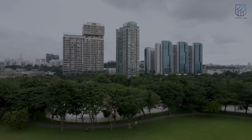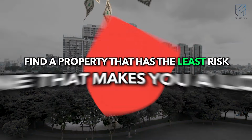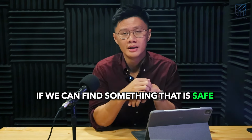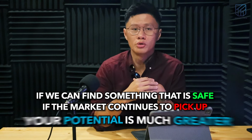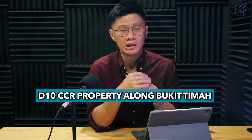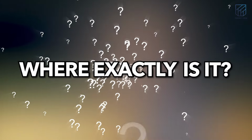And as always, given today's market, we should be finding that one property that has the least risk, not the one that can make you a lot of money. Because let's be honest, the downside risk currently is much higher than the upside. But if we can find something that is safe, if the market continues to pick up, your potential is much greater. So today, we'll be bringing you to the area that I'm currently living close by, a District 10 CCR property along Bukit Timah. Where exactly is it?